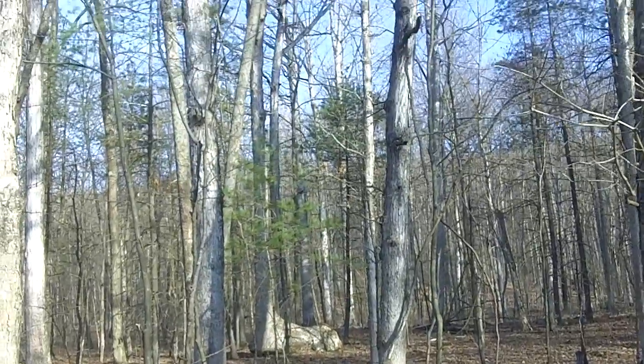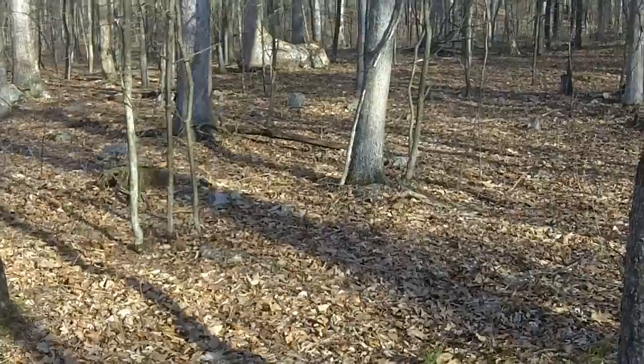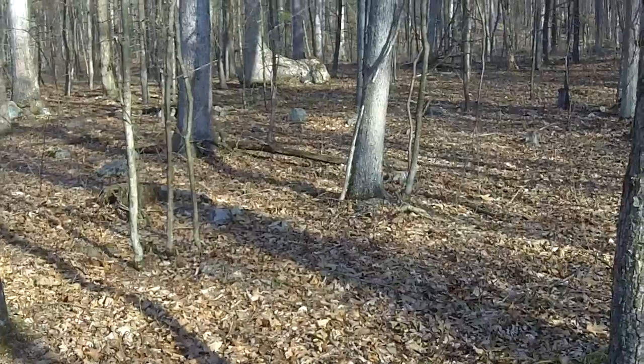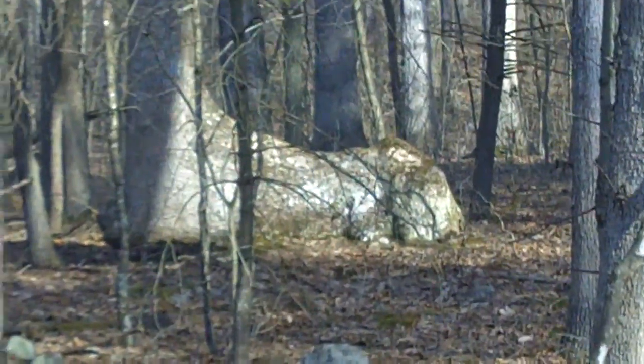That's what I wanted to show you. I call that the bench oak because it's like a bench. You could actually lay down on the ground directly underneath that massive trunk. It had blown over and a branch had grown up like that. Let me see if I can zoom into that. Yeah, I guess I can.